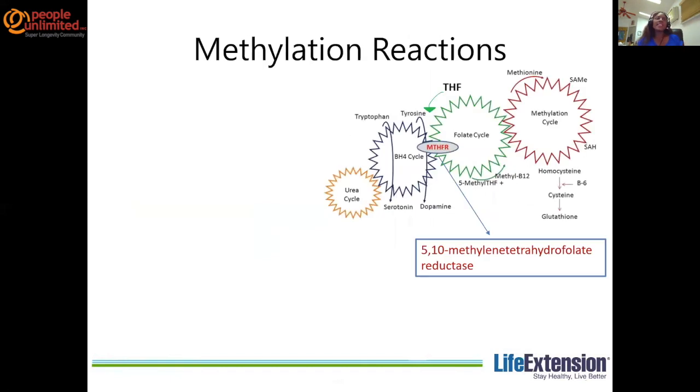And what we see here, this is the methylation cycle. And you can see different products in the cycle. Some of you are familiar with SAMe. We know that that's beneficial. When this cycle is not working properly, homocysteine begins to build up. In this cycle, you can see it's pictured as these cogs. And so if the red cog is not spinning properly, then it in turn affects the green cog, and so forth and so on. It becomes a chain reaction.